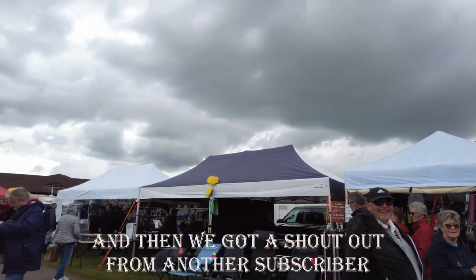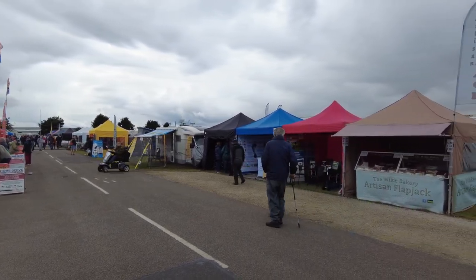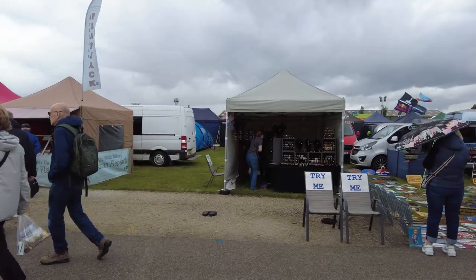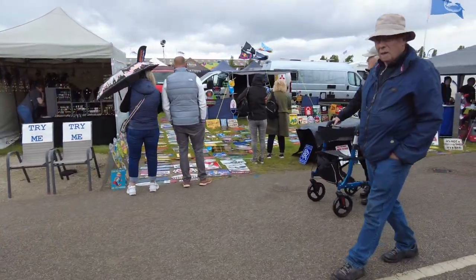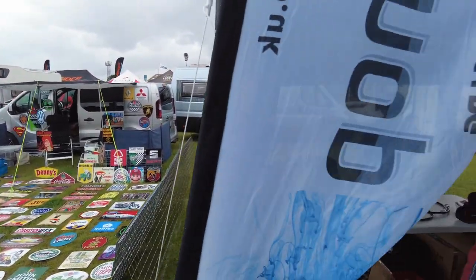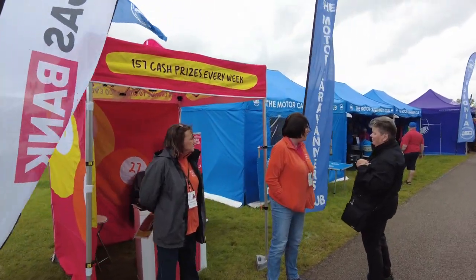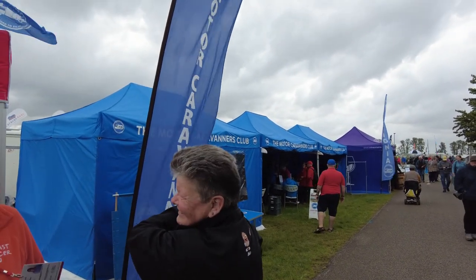That's on tour. Hey David. So on this side we have motorhomes, the Step Flex, the little scooters, a Wild Bakery artisan flapjack, just had a couple of those, jewellery store, and a lady doing all the signs. So there's all the signs, and then Gas Bank refillable gas tanks, and then there you go, Motor Caravanners Club. So I'll turn it off now and have a little chat to these ladies.